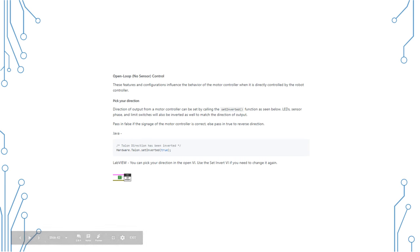Yep, thank you. One of the new features, or a change in how our features work, is the way that we implement invert. In seasons past, we had like half a dozen reverse functions, and it was confusing. We documented how to use it, but it wasn't enough. Teams just didn't know the difference between set closed loop reverse versus set sensor reverse versus set invert versus this versus that versus the other thing.